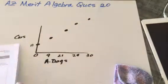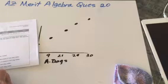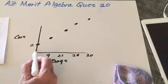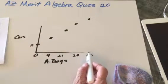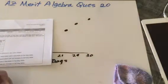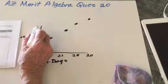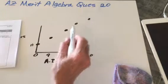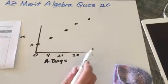It says an increase in cars is associated with a decrease in hot dog sales. Well, the cars are going up, but what's happening to the hot dogs? They're going up too. So number 1 is not correct. Letter B: an increase in cars, where the cars are going up, is associated with an increase in hot dog sales. Well, that looks like it could be it. Let's look at all of them though.